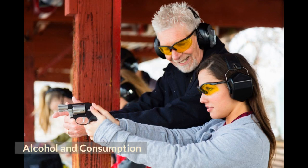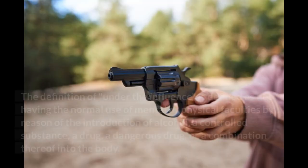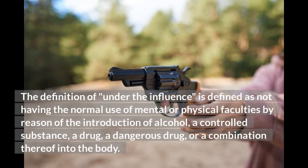Alcohol and consumption. Texas law prohibits carrying a handgun while under the influence of alcohol or drugs. Under the influence is defined as not having the normal use of mental or physical faculties by reason of the introduction of alcohol, a controlled substance, a drug, a dangerous drug, or a combination thereof into the body.